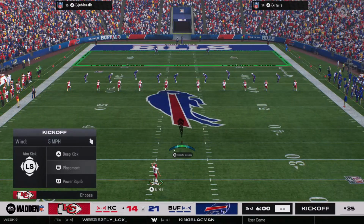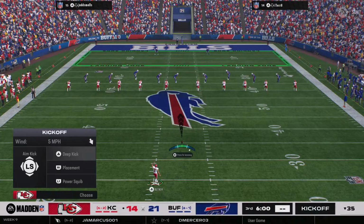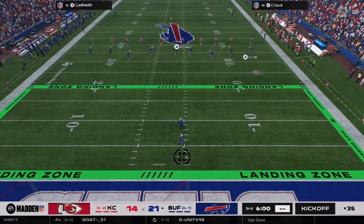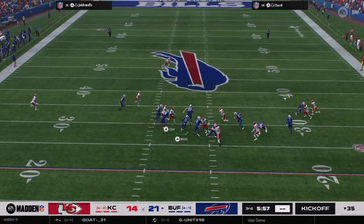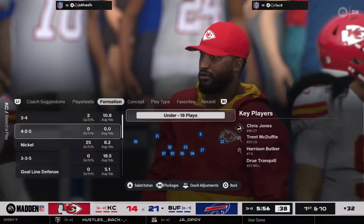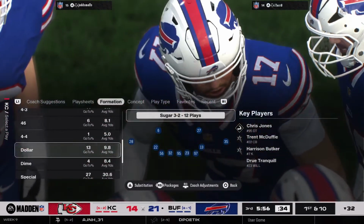Harrison Butker to kick off for Kansas City. Third quarter set to commence. And we're back underway here on EA Sports. This will be returned from the 6. Now an opening past the 30. A good return as he takes it across the 30. At their own 32-yard line.